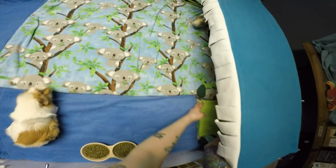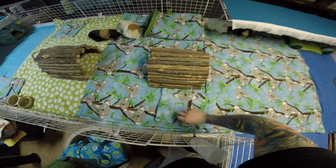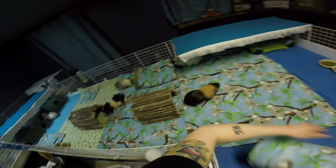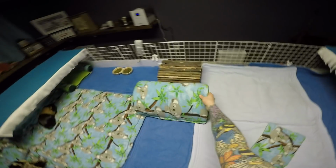I think that's all I have for koala stuff. Not very much. Oh, I have that tunnel over here. We don't have enough for a full cage set. What a dilemma, eh? Oh, so here's some more koalas for little pads. So cute. That is one huge tunnel. There we go.